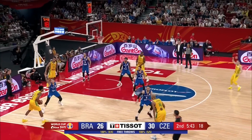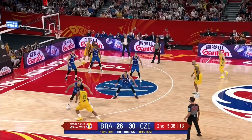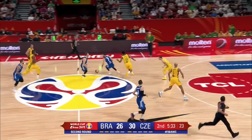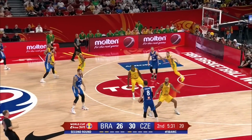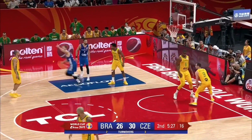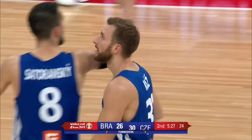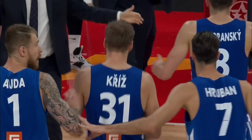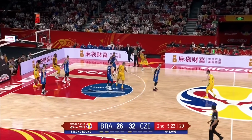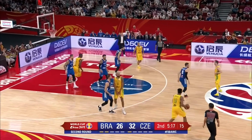Alex, all the way across to Barbosa in the corner. Czech Republic did a good job of getting back. Barbosa goes behind the back, lost it on the dribble, and now a chance for Ruban. It's Brazil's turn to work back quickly. Satoransky, basket side, beautiful pass, simple finish for Krish. I think you're underselling it with beautiful. That was a spectacular pass. Terry obviously cheering on his Brazilian team, who he did some spectacular work over many years. 6 points, the Czech lead.